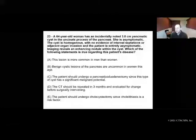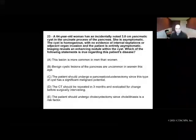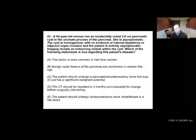So enhancing nodule, jaundice, main duct dilation, rapid enlargement, those are either what we call worrisome features or high-risk stigmata that should lead one to consider intervention, especially in an otherwise healthy, good surgical candidate.